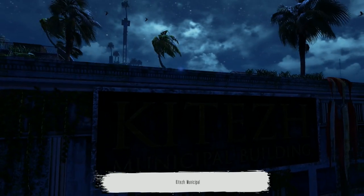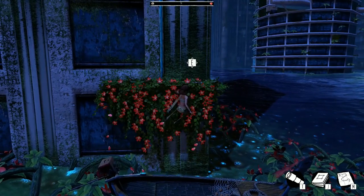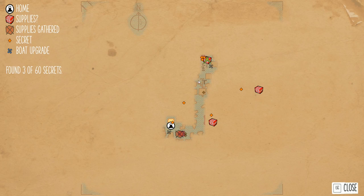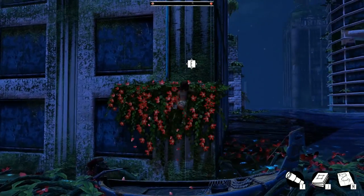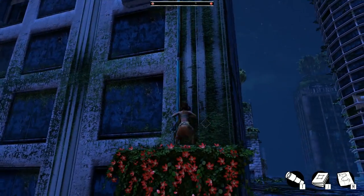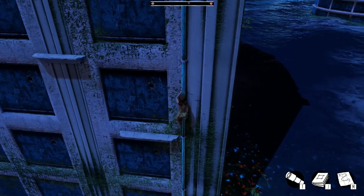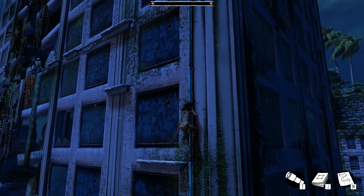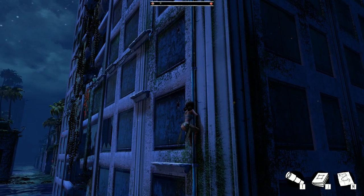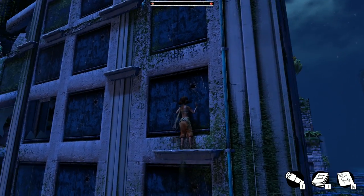Kitse Municipal. Kitties. I love kitties. Okay, then we'll look at the map. Here's where we are. Oh man, there's like four little secrets to find. So we'll definitely have to keep our eyeballs open on this for alternative paths. So, for instance, we could go up that way. Whoa, did you see that guy? You see that thing? Okay, we gotta go check that out.